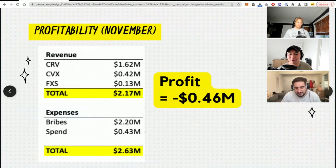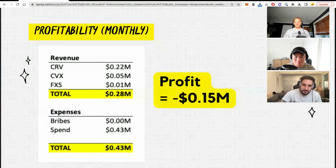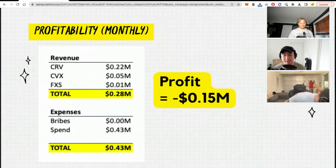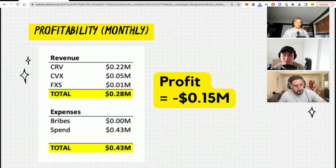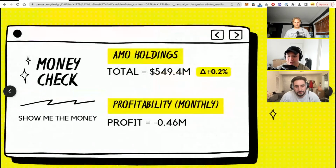But right now, here's where we are. No profit, November is definitely past. Hopefully December is different. And this is where we are currently in December. It's not too bad. We are at 280K in revenue so far for the first 6 days. And our expenses are at 400K. This is the usual team expense and so on. But we haven't paid bribes yet this week. It's actually next week. So let's see where we end up in December. Hopefully we get some good numbers here.